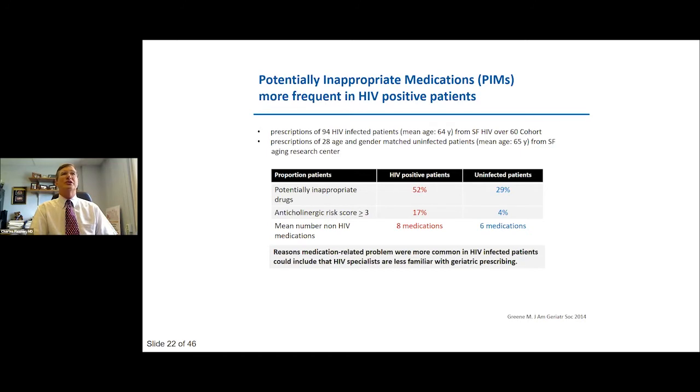So this is a study that looked at prescribing in 94 HIV-infected patients in the San Francisco HIV cohort. These are patients who were over the age of 60. These prescriptions were compared to 28 age and gender matched HIV uninfected controls from the San Francisco Aging Research Center. And so when they looked first at medications classified as PIMs, or potentially inappropriate medications, 52% of these San Francisco patients over the age of 60 were prescribed potentially inappropriate medications.